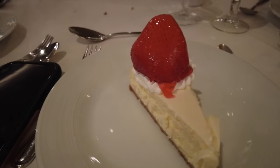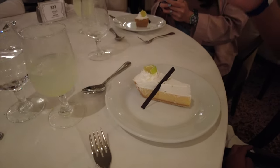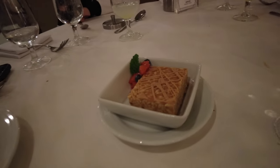Time for our dessert. This is my cheesecake. And they got the key lime pie. Ooh, wow, and peanut caramel bar.